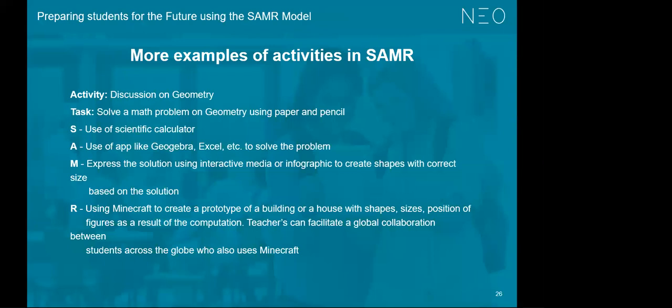Now, to redefine that, an example could be, this is just an example. Of course, you can think of other ways by which you can do this. Using Minecraft to create the prototype of a building or a house with shapes, sizes, and position of figures as a result of their computation. Then the teachers can facilitate a global collaboration of students who also use Minecraft, and connect with a classroom who's also teaching mathematics, and share these experiences.